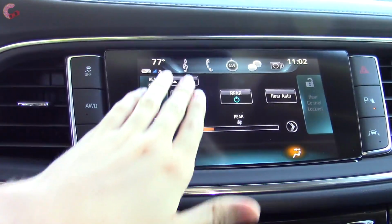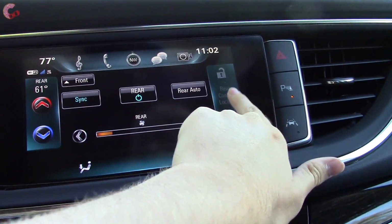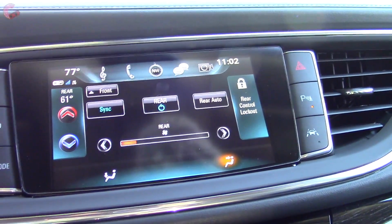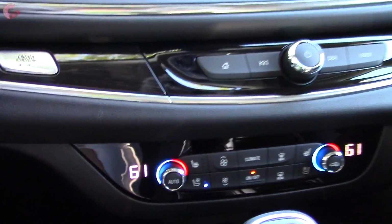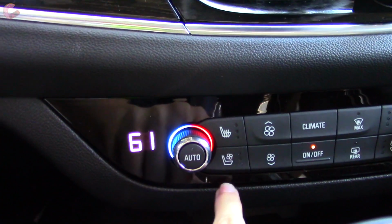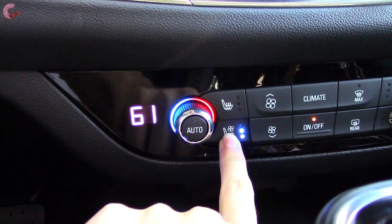This is also where you would adjust the rear climate control, and you can hit this button which locks out the back passenger from making any adjustments via the controls back there. In addition to that, you will find 3-stage heated seats standard across the board, and then 3-stage ventilated seats standard on the Premium and the Avenir.